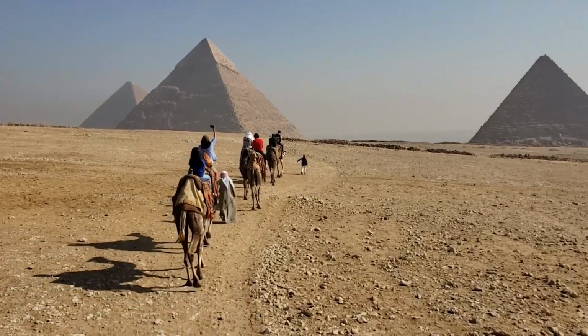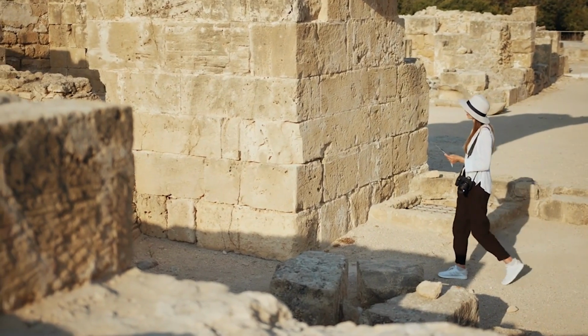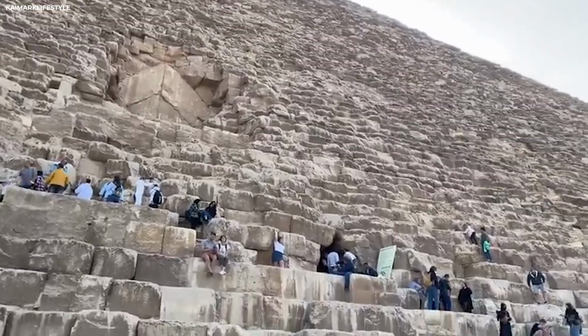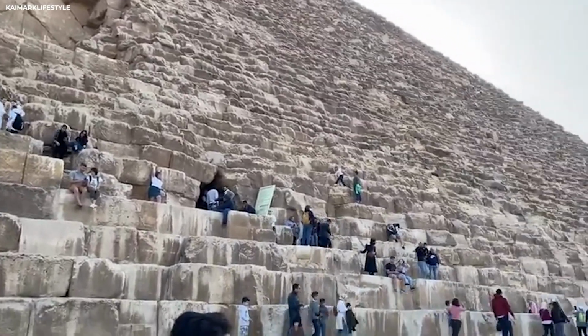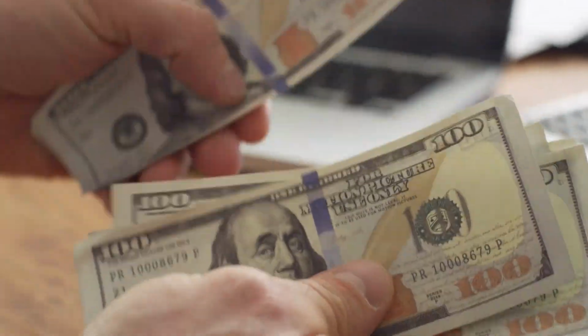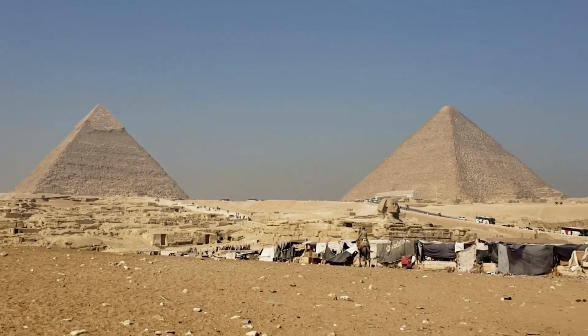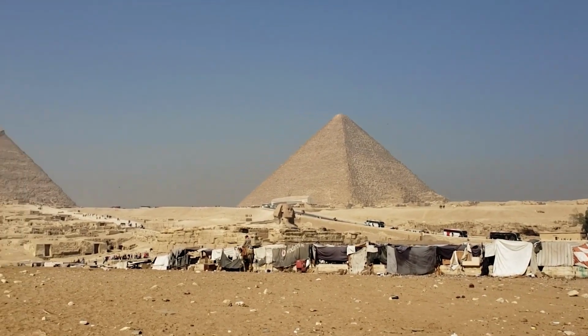Millions of visitors go to pyramids, museums, and archaeological sites every year. If the story of the pyramids is questioned, fewer people might visit. Controlling access helps protect the tourism business and the country's income. Political concerns also matter. Archaeological discoveries affect national pride and identity. A hidden city could change Egypt's story in world history.